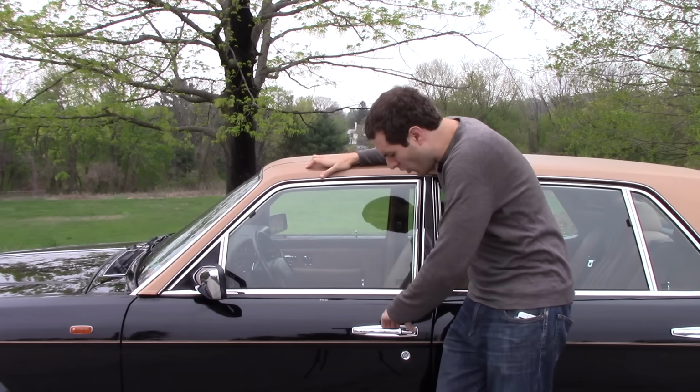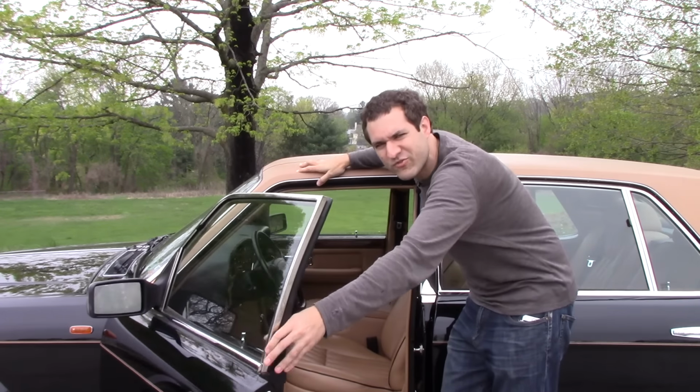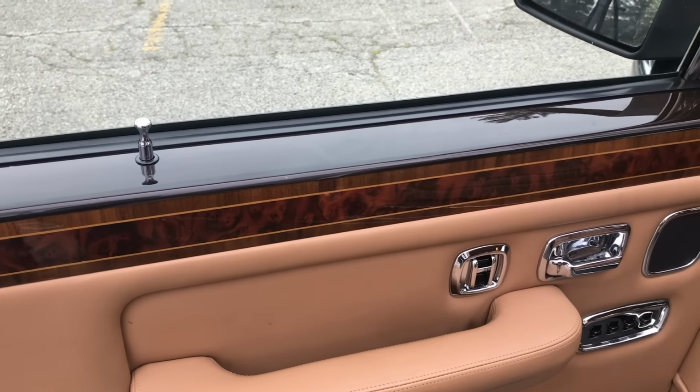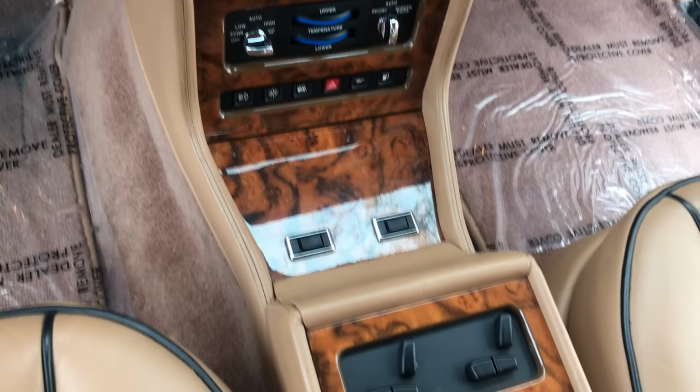Now we'll start when you open the door to this thing and you quickly discover the entire interior has so much wood, it might as well be a forest. Of course, there's wood on the door panels and wood all over the dashboard and wood throughout the center console, but have you ever seen wood on the sun visor mirror cover?